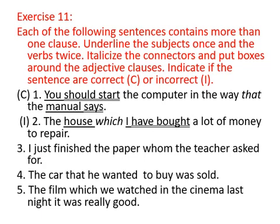نشوف exercise 11. Each of the following sentences contains more than one clause. Underline the subjects once. طبعا ما دام more than one clause نقول عندنا اتنين مثلا، يبقى هيبقى عندي two subjects. And the verbs برضو هيبقى عندي two verbs twice. Italicize the connectors، ده هتلاقوه طبعا في الكتاب محلول في الانسر key. Indicate if the sentences are correct or incorrect. طيب في misprint هنا.